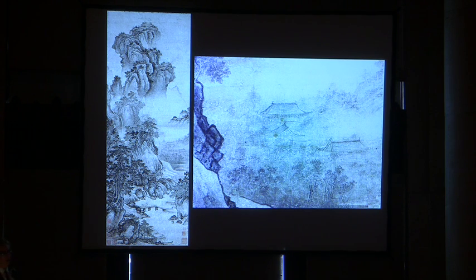Very, very subtle, fine handling of ink tonalities. One of the really interesting things about this painting is the artist's use of dry ink and wet ink. In fact, when you look at a painting from China, or almost any East Asian painting, you might think of it as the artist manipulating two things. And it's really this simple.